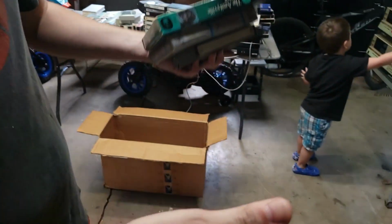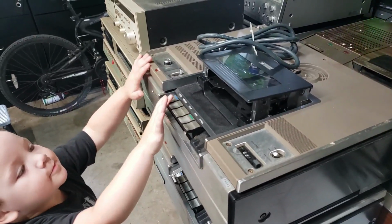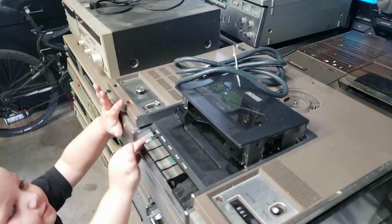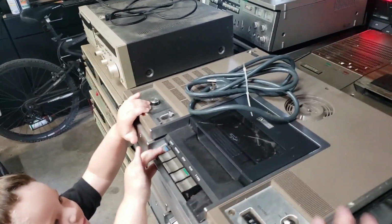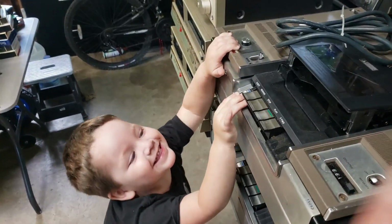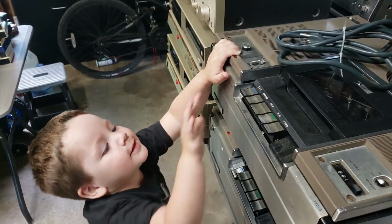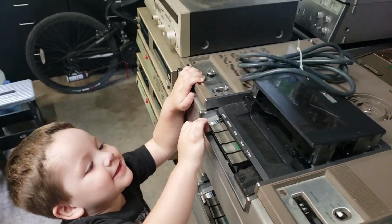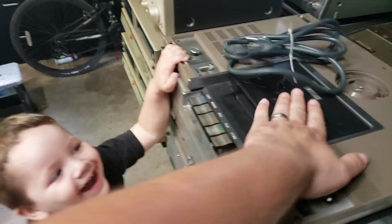Is that a DVD? Get that new technology out of here. Nice. Pop that up. It comes on right there. Pop it up. You can't hold the button. That's cheating.